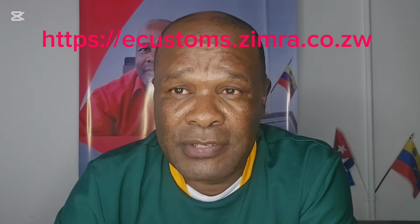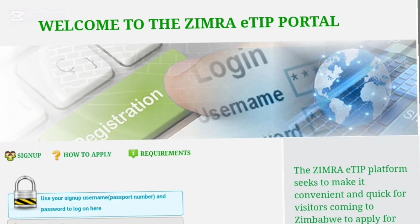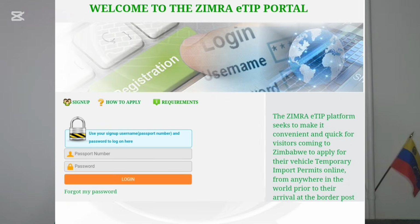Zimbabweans are all over the place. Many will be driving foreign registered vehicles. People will be driving from Namibia to Zimbabwe, from Botswana, South Africa, Swaziland, Mozambique, Zambia, possibly Tanzania. So many people would be driving.